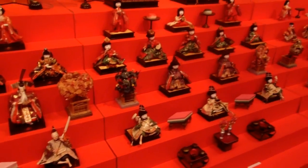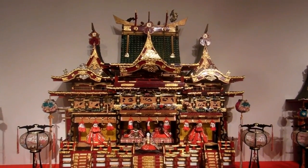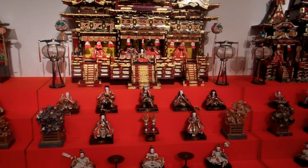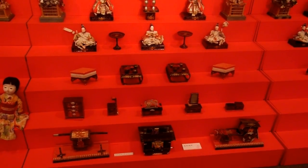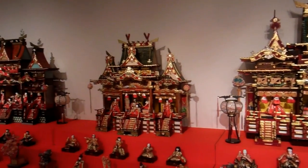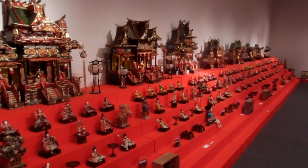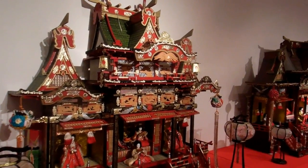So every one of these dolls and everything on the steps has meanings. They vary a little bit in design, as you can see. Some are more elaborate than others, and the dolls themselves vary quite a bit too, but the actual meanings are usually the same. Down the bottom they're all supposed to be the people from the Emperor and Empress's court, and then the things you can see on the steps are things that are used. As it goes down the steps, you'll see the things at the bottom that are used around the court.